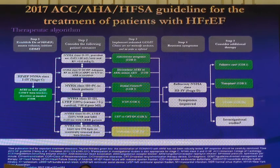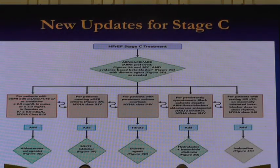Then step 4, refractory NYHA class, still symptomatic after these. Then you can offer all these things: palliative care, transplant, LV assist device. And these are the updates regarding a few new things that are coming up, which I'll mention here. SGLT2 inhibitors are for patients meeting GFR criteria and still in NYHA class 2 to 4. You can give SGLT2 inhibitors irrespective of diabetes.